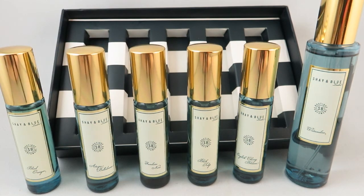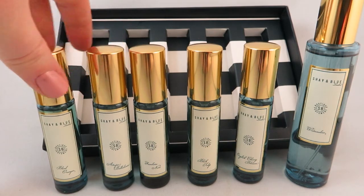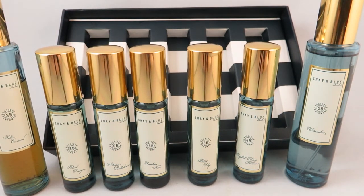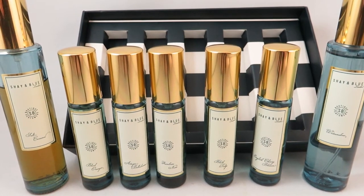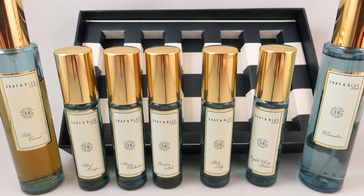So have you tried any of these from Shay Blue London? And I might as well add the salt caramel in as well. If you've tried any of these, let me know down below which one was your favorite, and or if you're interested in trying one of them, which one you think you're going to be the most interested in trying out.